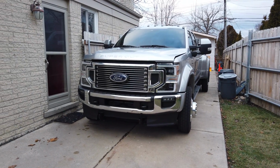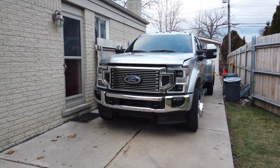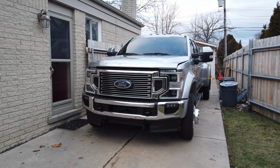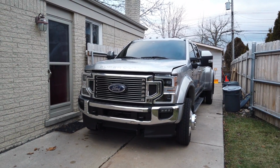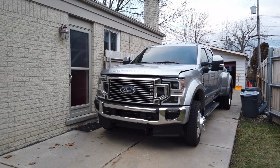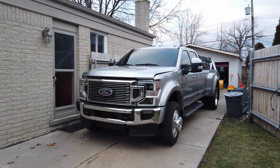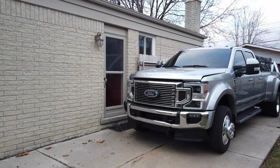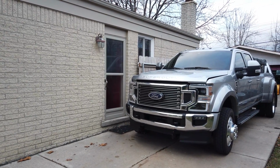We've towed our dump trailer with it, but we haven't loaded our dump trailer near the max at all. And even so, our dump trailer is only a 14,000 pound dump trailer, so even loaded to the max it doesn't put this truck under too much stress or anywhere near its capacity. Truck can tow, I think, well over 30,000 pounds.